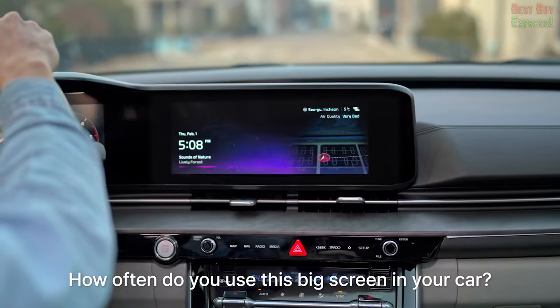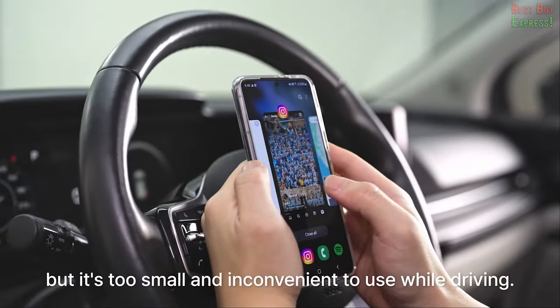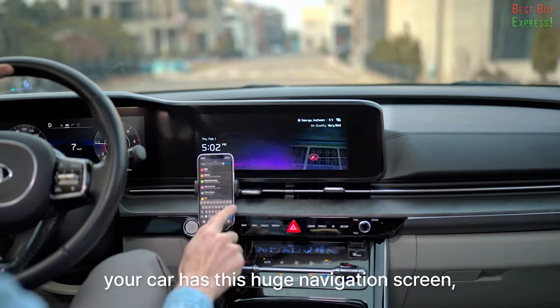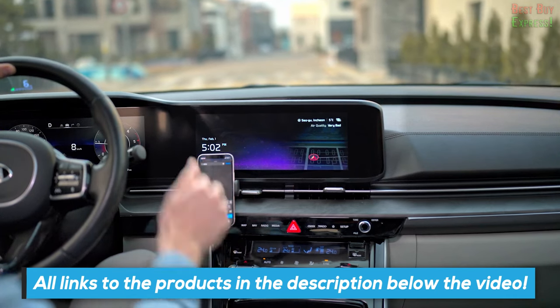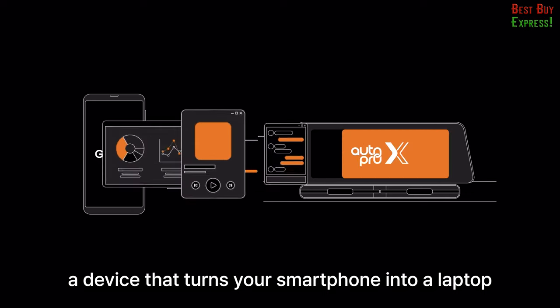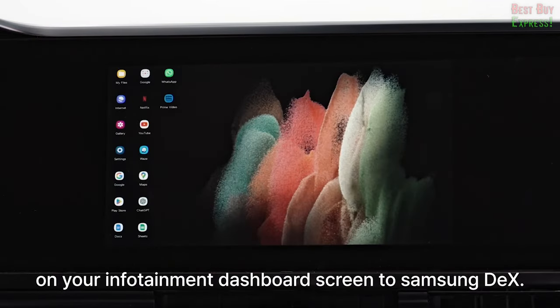How often do you use this big screen in your car? All the features you want are already available on your smartphone, but it's too small and inconvenient to use while driving. On the other hand, your car has this huge navigation screen, but you can't use it to the fullest. That's why we created the Auto Pro X, a device that turns your smartphone into a laptop on your infotainment dashboard screen through Samsung DeX.